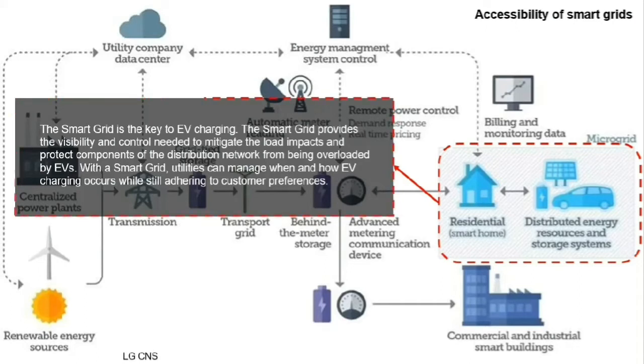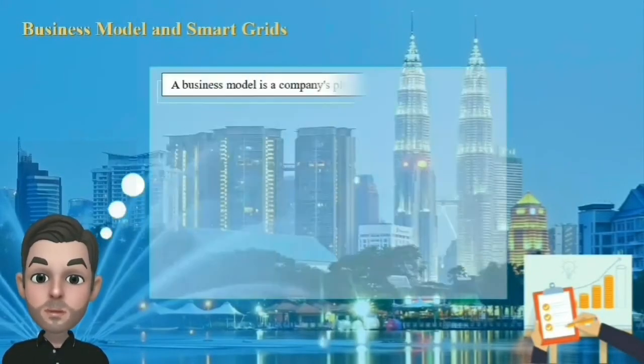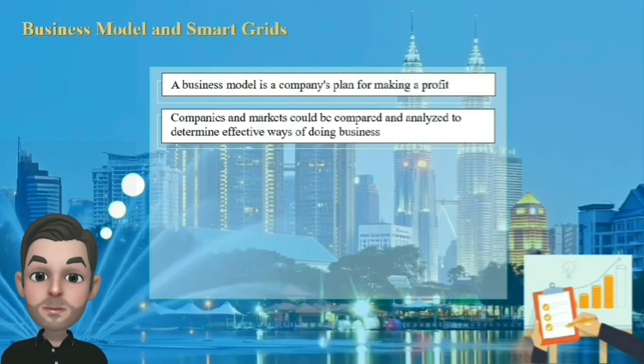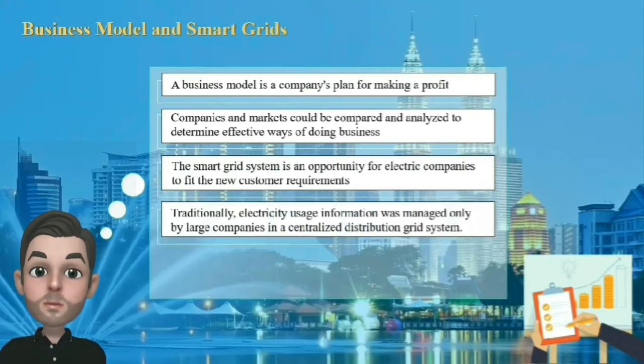Now, by understanding the concept of smart grids and the area of smart grids, we should know a little about business model and the relation of smart grids with business models. A business model is a company's plan for making a profit. Through business models, companies and markets could be compared and analyzed to determine effective ways of doing business. So, we know about the relation of smart grids and electric vehicle energy storage. And now, in our case study, Nissan, we will talk about how energy storage system of electric cars can support the grids and also have benefits for the company.